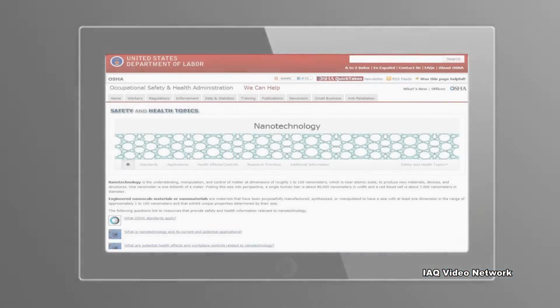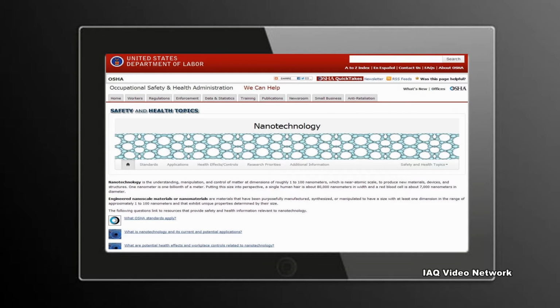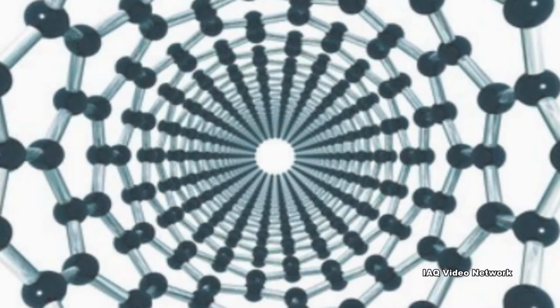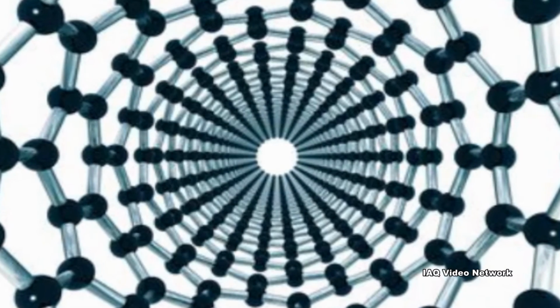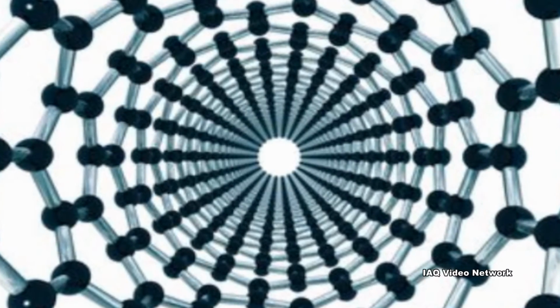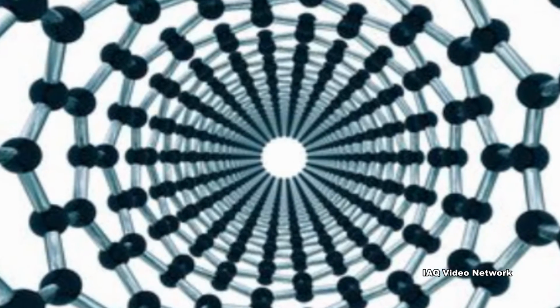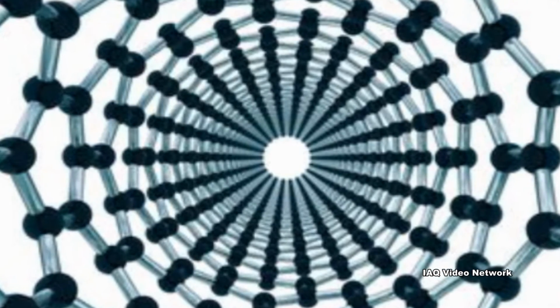According to the Occupational Safety and Health Administration, engineered nanoscale materials, or nanomaterials, are materials that have been purposefully manufactured, synthesized, or manipulated to have a size with at least one dimension in the range of approximately 1 to 100 nanometers, and that exhibit unique properties determined by their size.